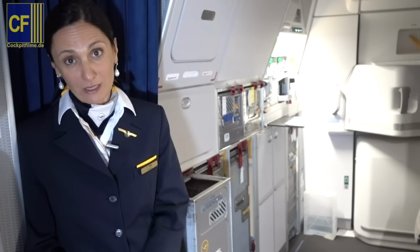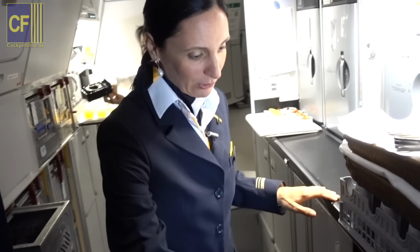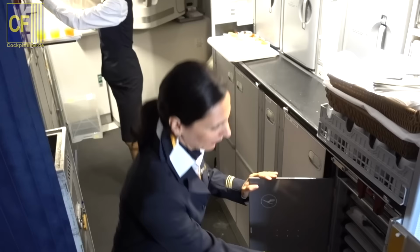Everything is very tight here, as you might notice, so it's very shallow here. You have to be careful, and when we do our service, we are 3 to 4 people here, so it's quite crowded. If you want to have a look, I show you, for example, this is how we stow our trolleys. This is what we're gonna serve for the second meal for breakfast. This, for example, is gonna be Japanese breakfast. This is only the cold dishes.